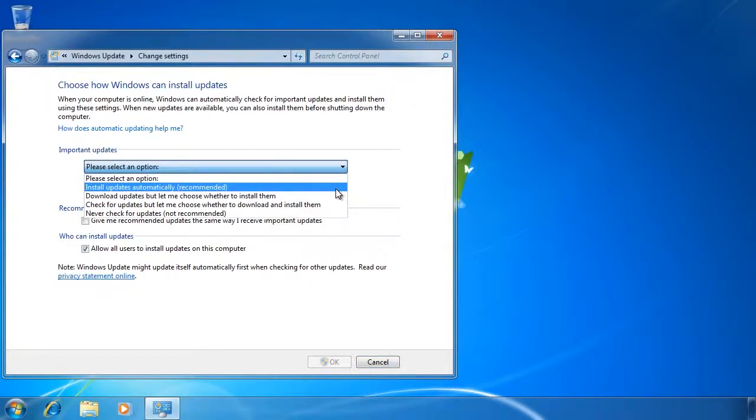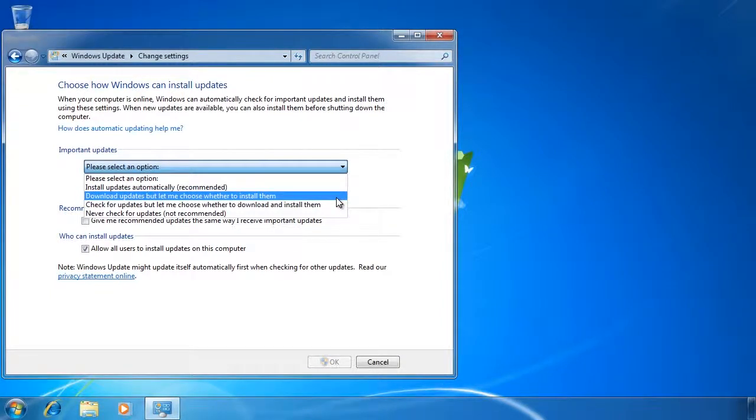For important updates, you have a number of different options. The first option will install updates automatically with no user interaction. This is recommended on most systems. The next option will download updates, but let the user decide if they want to install them. Some updates may cause software conflicts with other software.